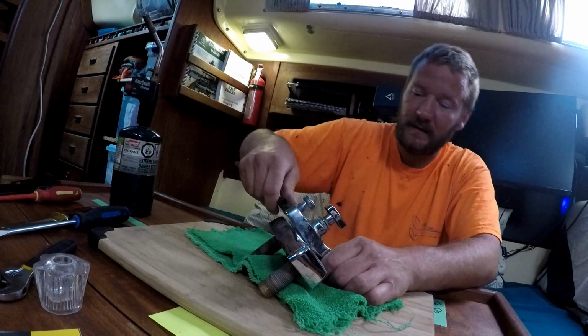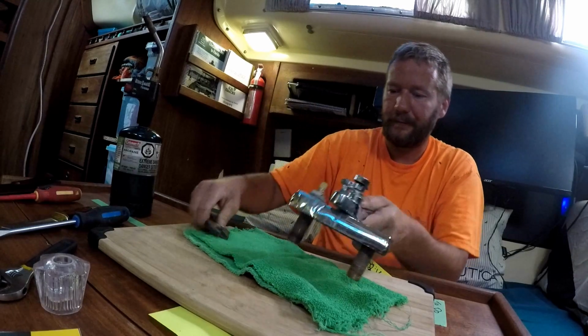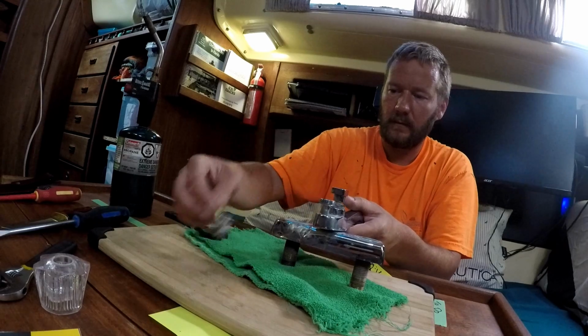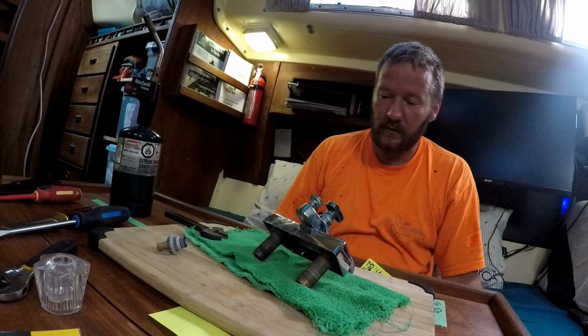You think fixing a faucet would be like 10 minutes, no problem, like in your kitchen at home, but on the boat, no, it takes forever. And you're sweating, because you're using a blowtorch inside a boat.